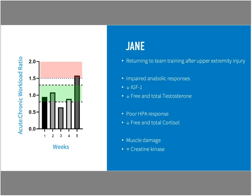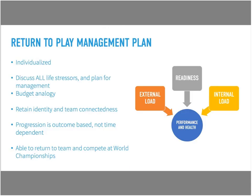And so loaded with these objective data, we identified Jane as an athlete of concern based on the blood biomarker data, the acute to chronic workload data, as well as the current situation of returning to play after an injury. And so armed with this data, we re-examined the return to play protocol and really started to have an open dialogue with the athlete to create an individualized return to play plan, with particular attention to all types of life stressors for this athlete. So not just the exercise stress, but other life stresses: social stress, relationship stress, work stress, travel stress. Because remember, we can't think of the athlete's stress only coming from the exercise alone.